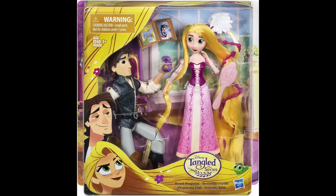So it seems like there was a decent variety in the packaging for the TV series Tangled dolls. I'm not sure why that is. Some of it was real rough. Others, like this one, I feel like not so bad. So there's the slight caveat there.